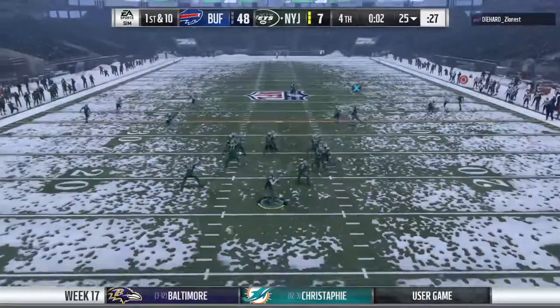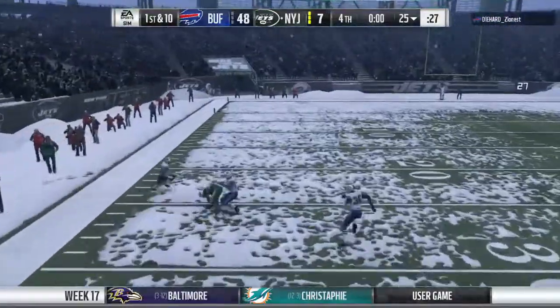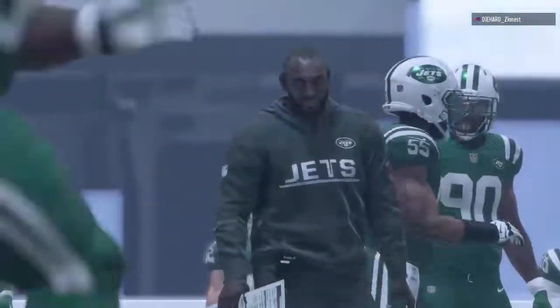One last throw here for Watson. He's going to let it fly. And that will be incomplete, as time has run out on this football game.